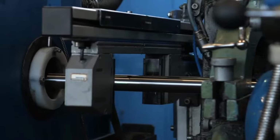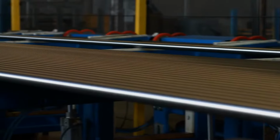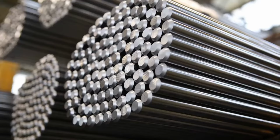After testing, the bars undergo demagnetization to remove any residual magnetic fields that could affect later processing or applications. Finally, the double peeling system further refines the surface by removing additional layers for exceptional surface quality and precision.